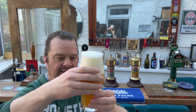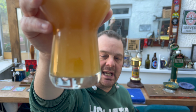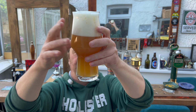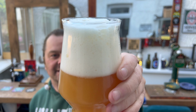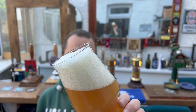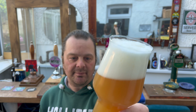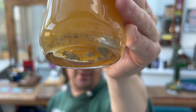I mean, this is not me aging the beer for 2.5 to 3 years. This amount of yeast in the beer would have happened if I drank the beer fresh. What's in the beer is always going to be in the beer. Look at the amount of sediment in the bottom of this glass. Loads and loads of carbonation. We got a 3 to 4 finger white head. That is one yeasty beer. Wow, look at that.